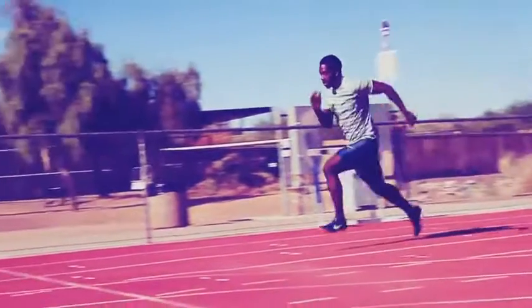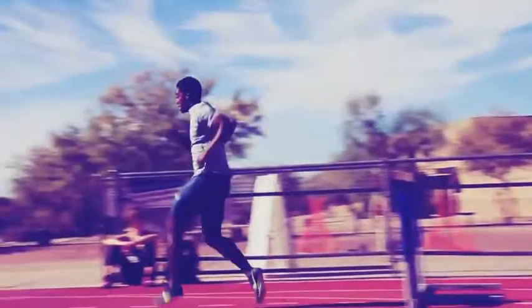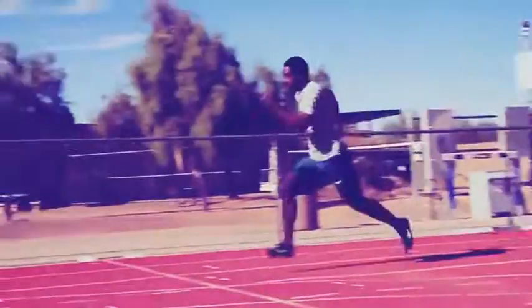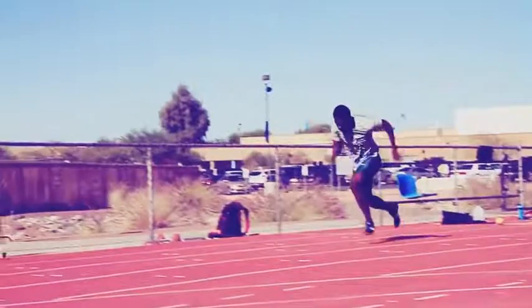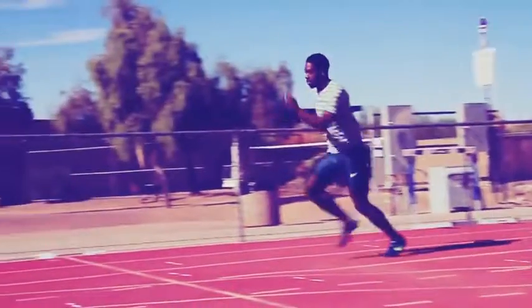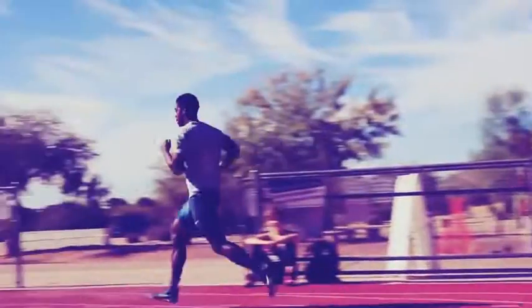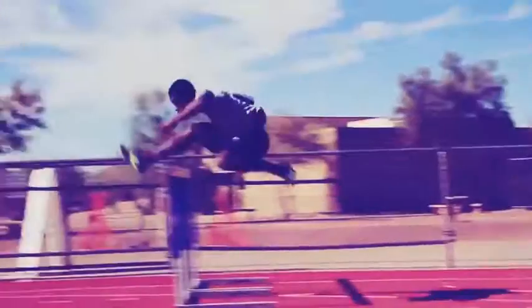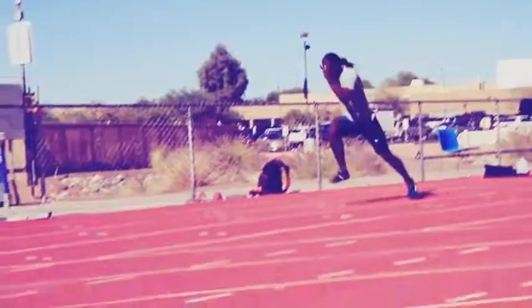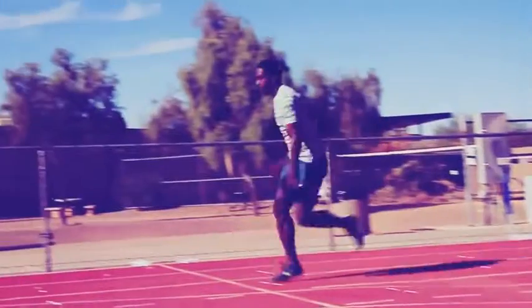Once he launches himself into the hurdle, he does a good job of staying tall and bringing the trail leg with him upon takeoff as he goes along, which allows for a very smooth and fluid hurdle clearance. He then touches down off the hurdle with the trail leg basically all the way back to the front and ready to sprint off.